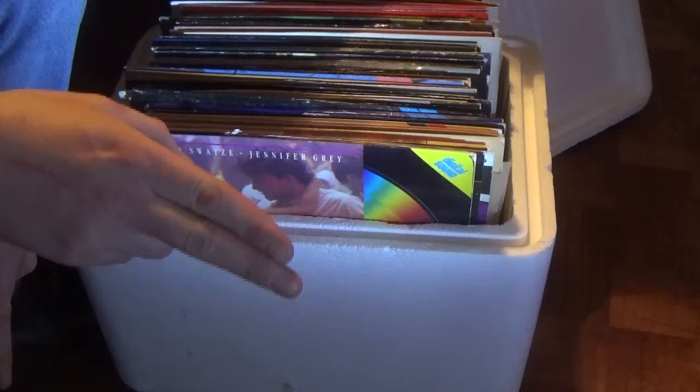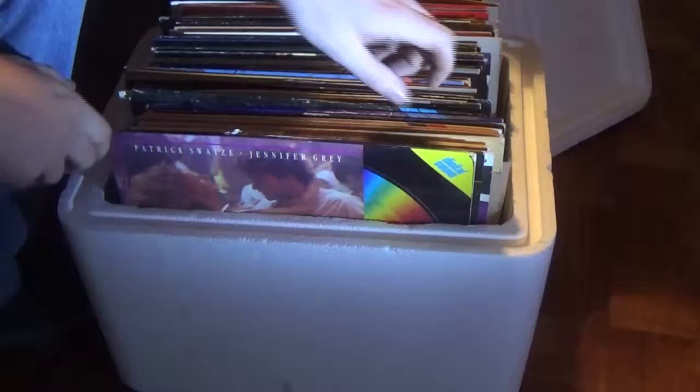Now, here's what I got. It's at least 50 discs, so I'll probably have a counter on screen to show off and to see how many I have. So, let's begin. There's more than just these.